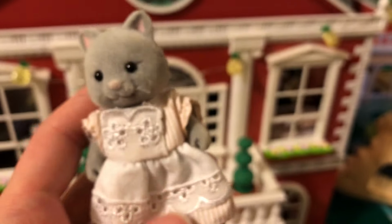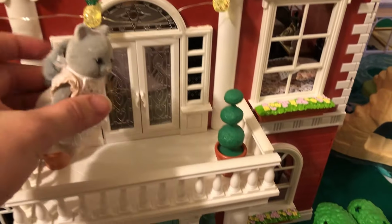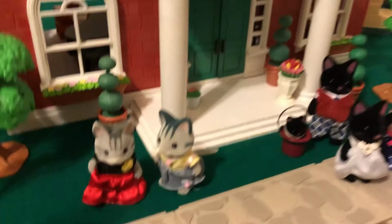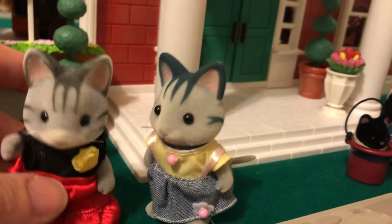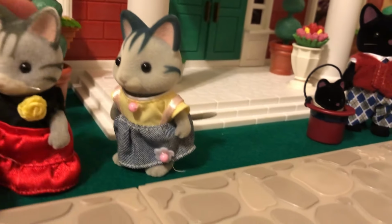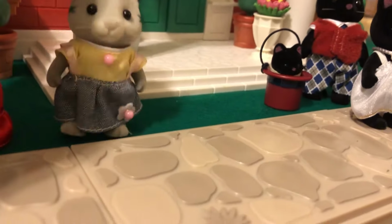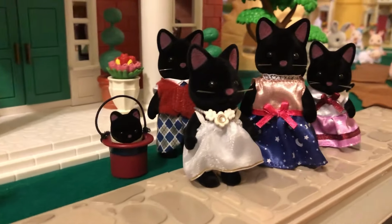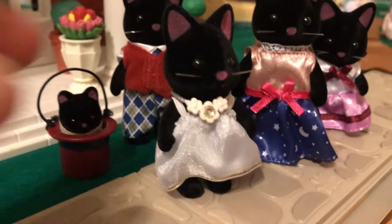She's in really good shape. I was very pleased to see the condition she was in. And then we have these striped cats. Also, these are the only two we have. One, they look different too, because one obviously is new. She's from the bicycle set, and the other is old.